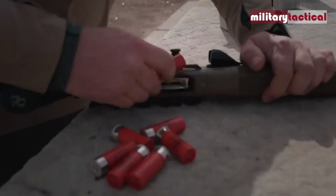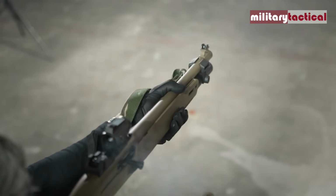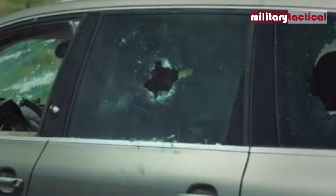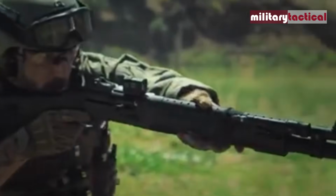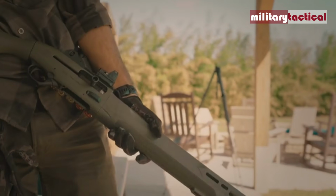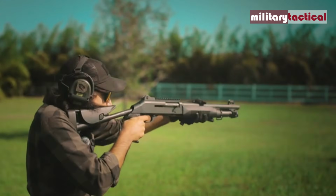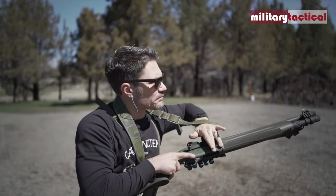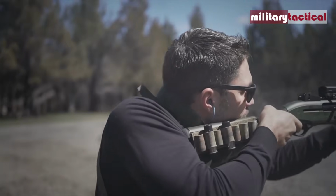The Mod 2 features an enhanced loading port for smoother reloads, an enlarged charging handle, a redesigned bolt release, and updated stock texturing for improved control under stress. The foundation remains Beretta's Blink gas operating system, known for its fast cycling and consistent reliability. Out of the box, the 1301 Tactical Mod 2 includes a Picatinny rail for optics, a 7-round magazine tube, capacity may vary by jurisdiction, and ghost ring sights that can co-witness with certain red dot optics.